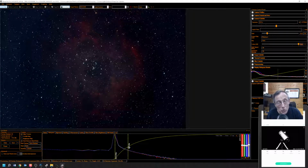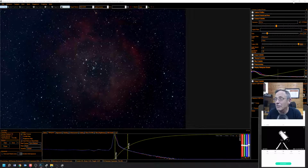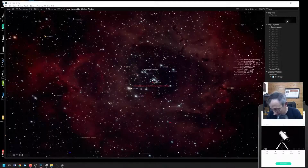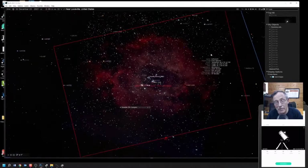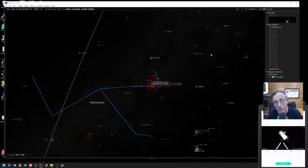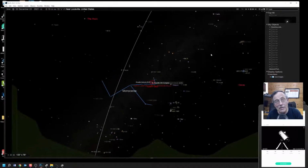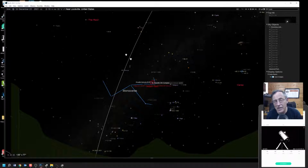Now, on a moonless night, it's a little easier to capture all of these colors, all these pinks and reds. Right now tonight, it's 86% moon. In fact, let's go back to Starry Night Pro, and let's back off of the image of the nebula and see if the moon is close by so that you get a picture of it. Here it is. So the moon's right here, and it is almost full. It's at 86% tonight, and it's shining clear across the sky.